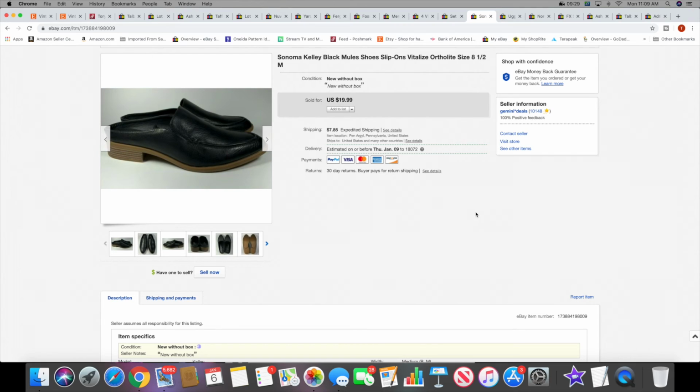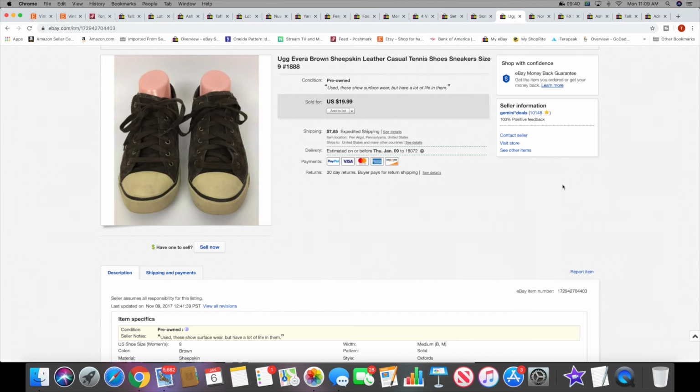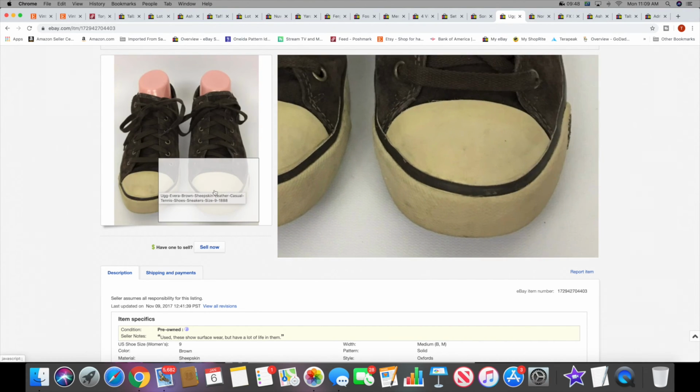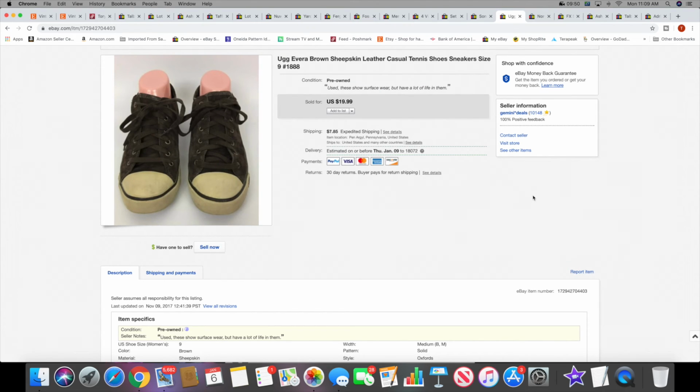These come from Kohl's, Sonoma Mules. These were new without box. These sold for $19.99 plus shipping. Next, I sold a pair of UGG tennis shoes. These had a lot of surface wear. It looks like maybe even discoloration, but I think that's just the way they were. But these sold for $19.99 plus shipping.